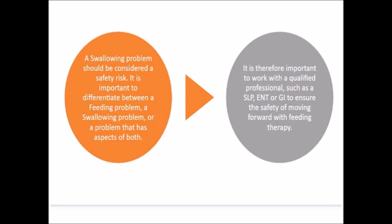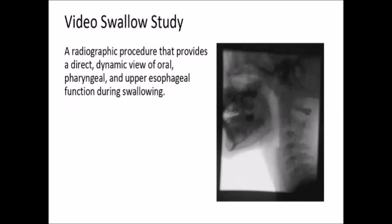So, as we said before, it's really important to rule out aspiration and a swallowing problem first. This is a swallow study. I think you've all experienced, or at least most of you have experienced this before. So that's a nice normal swallow. It's an 11-year-old boy. And you can see that everything's going down the right pipe, which is here in between the spine and the trachea, and none of it's coming forward into his airway. Very important.